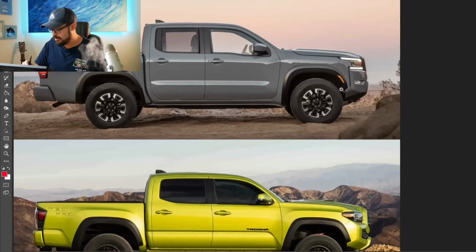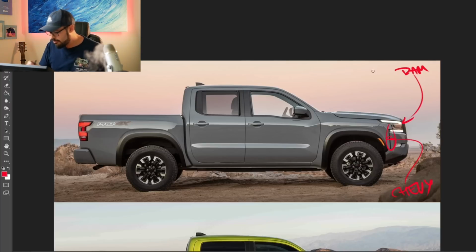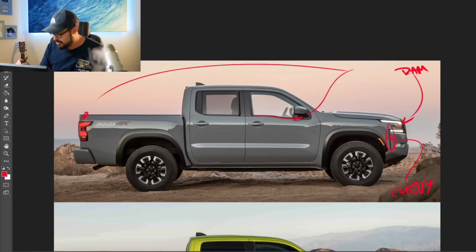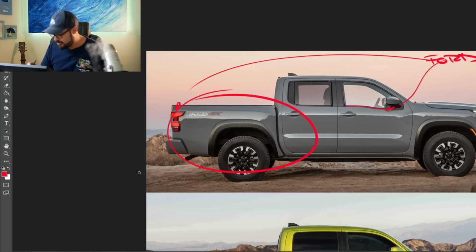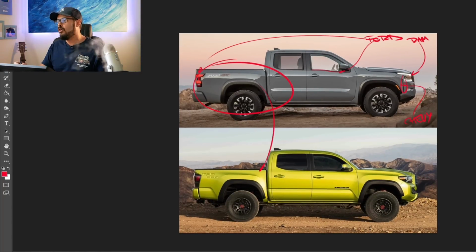So let's just have a look at the Frontier up here. It's so interesting to see. You have some Ram inspired headlights right here, and then you have this side intake or side vent with some Chevy styling right here. And then if we look at this part right here, you see this little dip in the window, and these taillights here, they're very much Ford-like. And then look at this piece right here. It is very much inspired by the OG Tacoma down there.